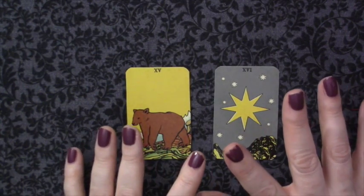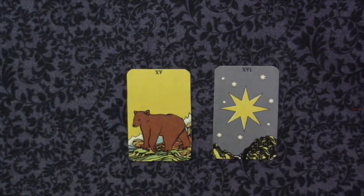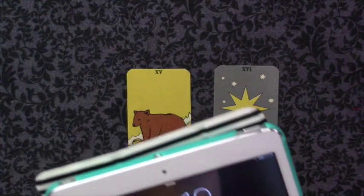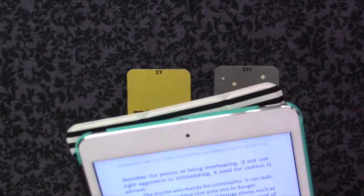Well, I'm not saying they're positive. I think I've got to find my iPad cord. I do have a little bit of power left. 43 percent.